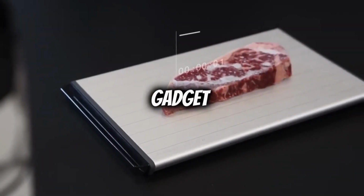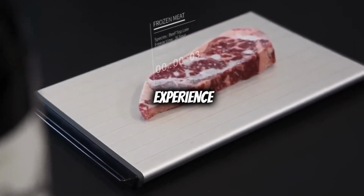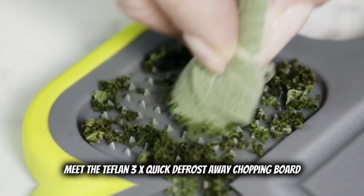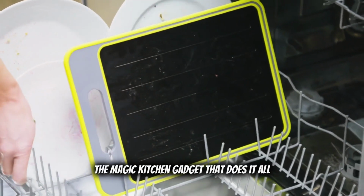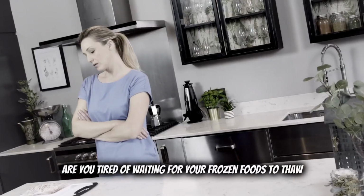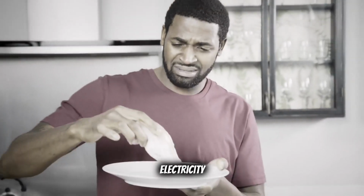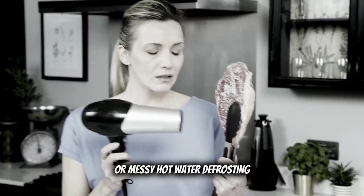Introducing the kitchen gadget that's about to revolutionize your cooking experience. Meet the Teflon 3X Quick Defrost Away Chopping Board, the magic kitchen gadget that does it all. Are you tired of waiting for your frozen foods to thaw? Say goodbye to microwave mishaps, electricity, or messy hot water defrosting.